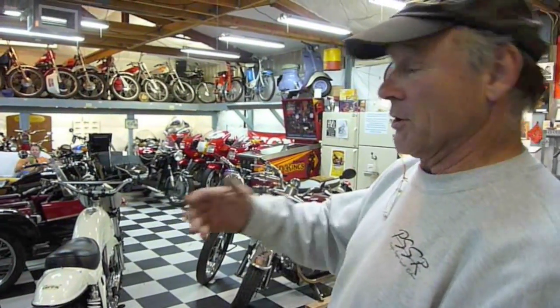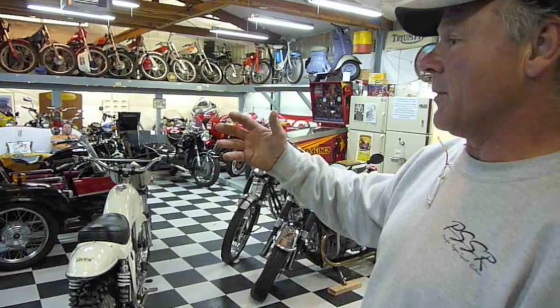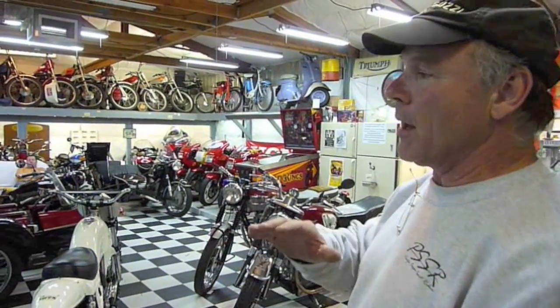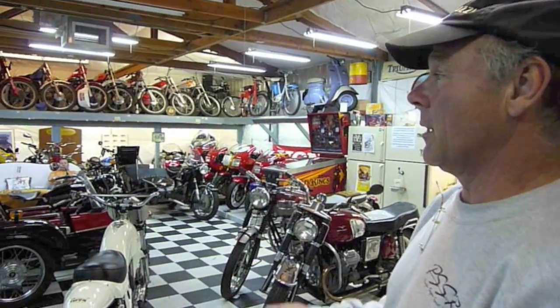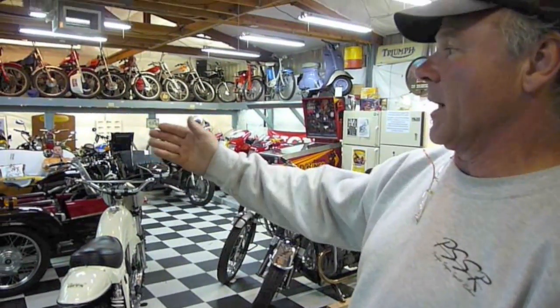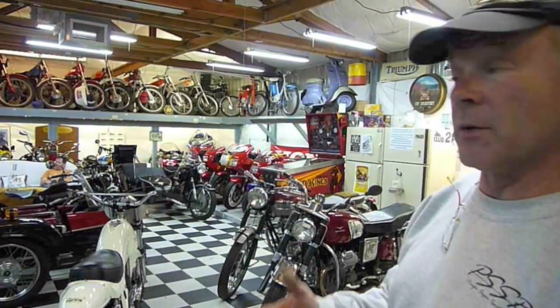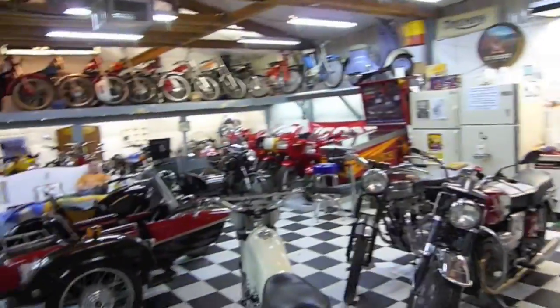There's enough bikes here. There's enough history here, with enough years of bikes, that you can walk in and see a lot of how motorcycles have grown and progressed and changed throughout the years. And most of my current customers weren't even born when most of these bikes were built. So to them, they're very old. Yeah, it's a great piece of history. Can you just show us a little bit?